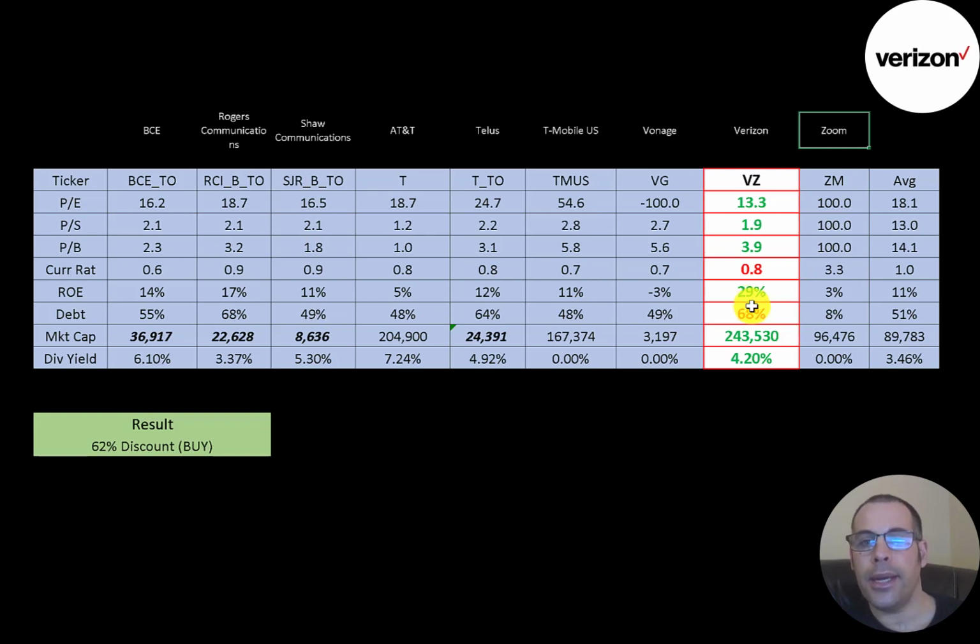They're higher in debt than the average company, and they're the biggest company in this group. They're a massive company, $243 billion. And they pay a good dividend, a little more than the average. So to summarize, I have them trading at a 62% discount. They have such a good brand. They still seem to be generating tons of cash flow, even during the pandemic. They have such a big market share, it would be difficult for other companies to penetrate that.